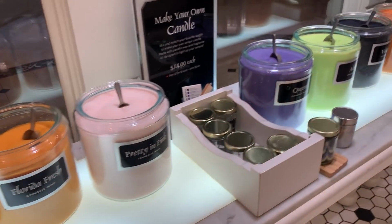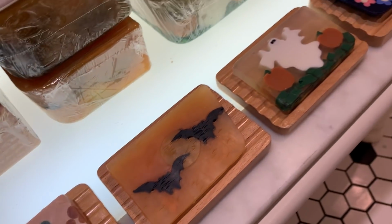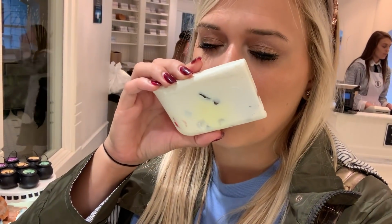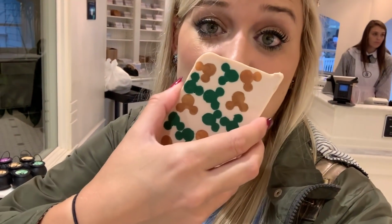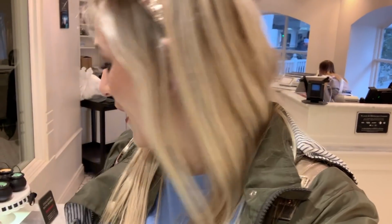There are tons of things to do in Basin. You can make your own candle. Oh, you can be super basic like me and buy all of these delightful Halloween soaps. I wonder what the difference between all these is. So that one's pumpkin spice latte. That one's fall leaves. Oh my God, that smells amazing. This one's pumpkin patch Mickey. Ooh, this one's like cocoa. It smells amazing too. I could do this all day. This one's pumpkin.